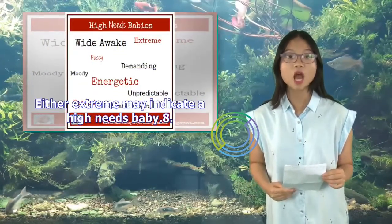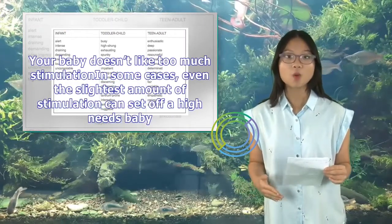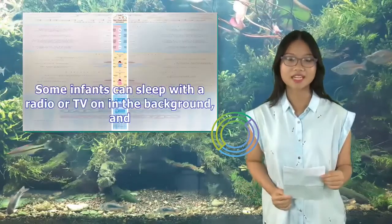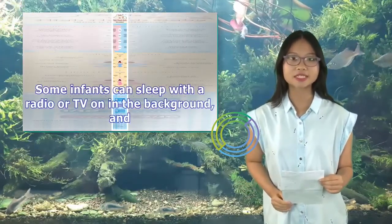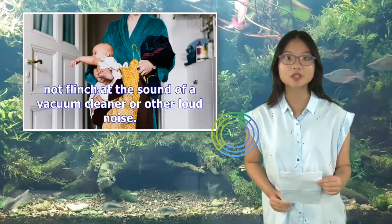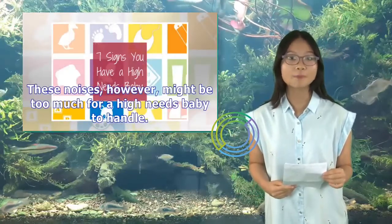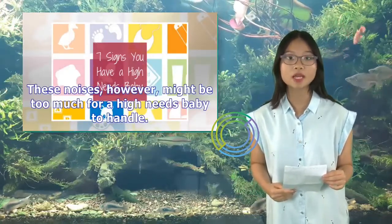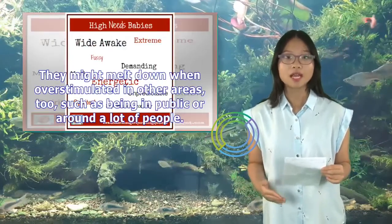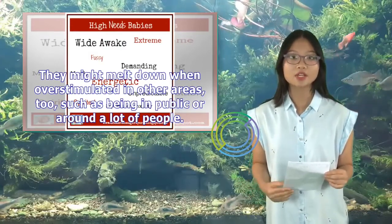8. Your baby doesn't like too much stimulation. In some cases, even the slightest amount of stimulation can set off a high-needs baby. Some infants can sleep with a radio or TV on in the background, and not flinch at the sound of a vacuum cleaner or other loud noise. These noises, however, might be too much for a high-needs baby to handle. They might melt down when overstimulated in other areas, too, such as being in public or around a lot of people.